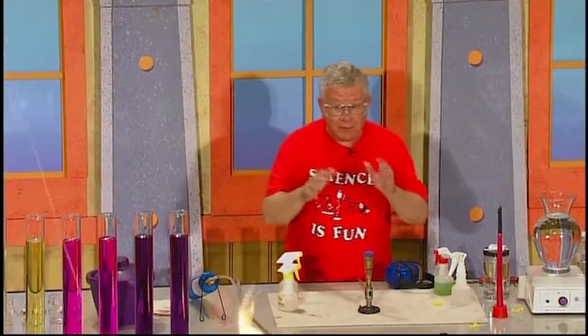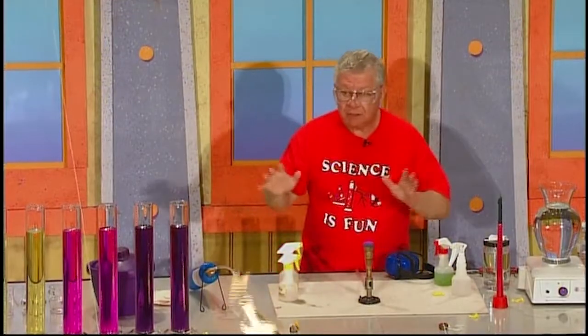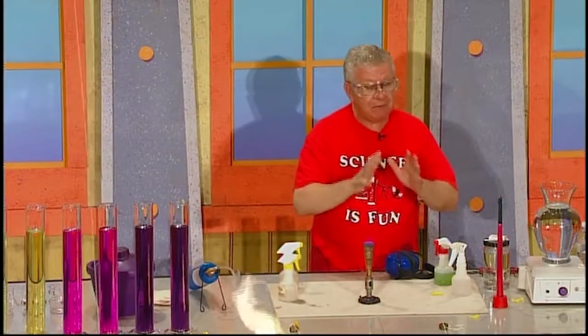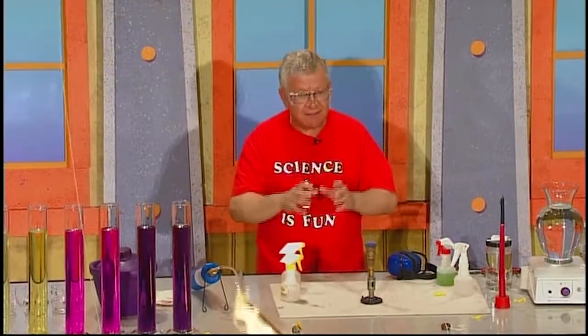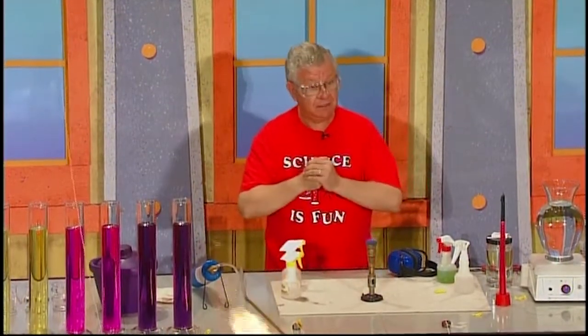Did you see that ball of fire? Yeah. Did you see it better with the lights on or the lights out? So that's one thing we keep in mind. Whenever we do an experiment that releases energy in the form of light, we do it in the dark so we can observe it better.